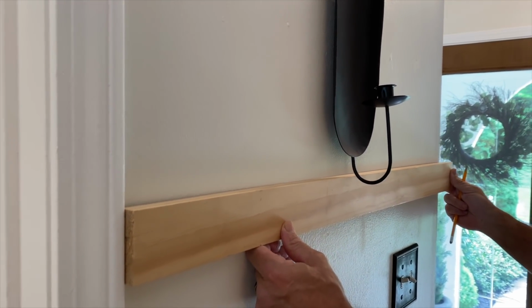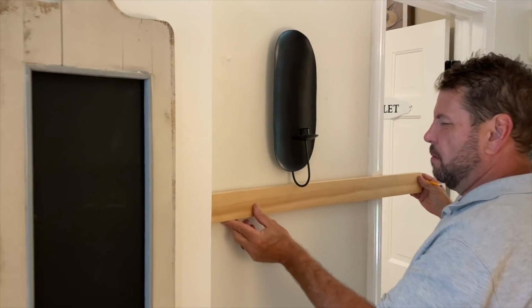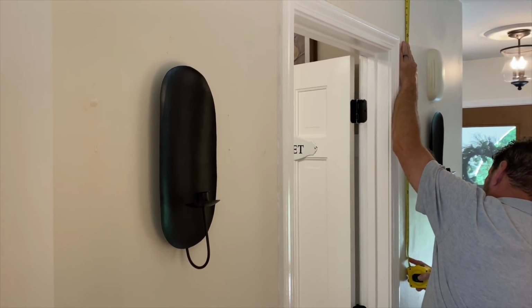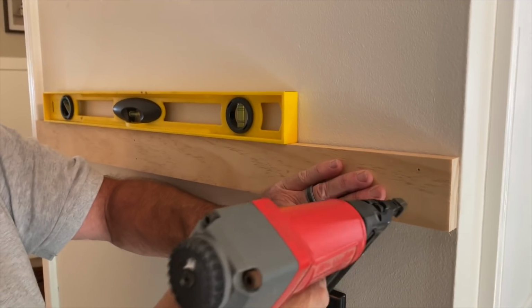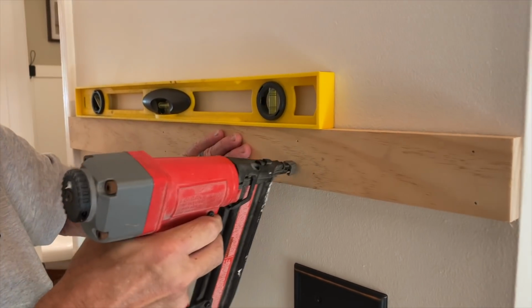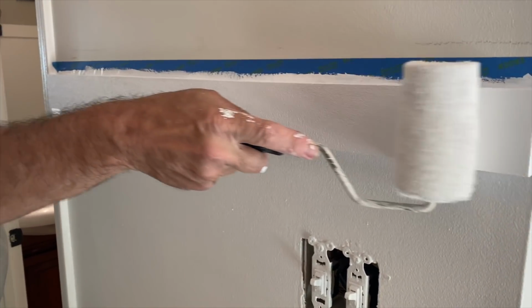So we had some wood left over from when we hung the board and batten in the guest bathroom. So we're going to hang just a few pieces of wood going horizontally and paint that and underneath white to really set off the sconces. I will include a link on how we hang board and batten. It's such a simple and easy project. We're using a nail gun to attach the wood. We will fill those holes with some caulk and then paint it. Simple and easy.